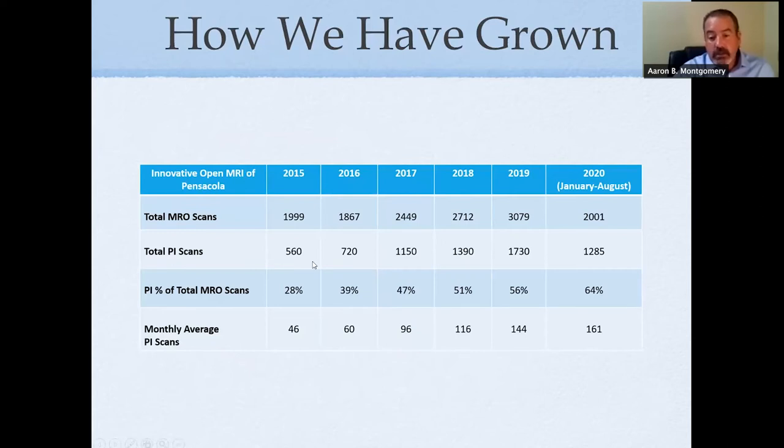And you can see our PI scans have increased throughout the years. Of course, our total volume has just continued to jump and jump and jump. And that's because people are trying to find their true pathology.